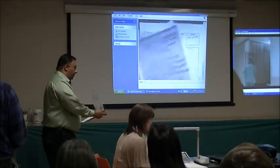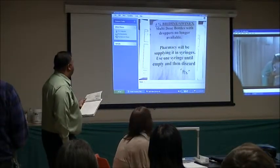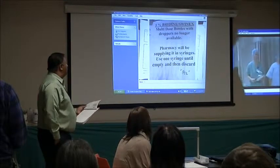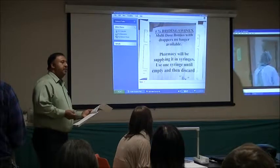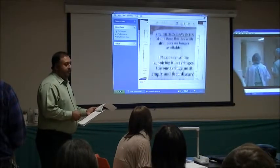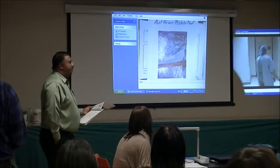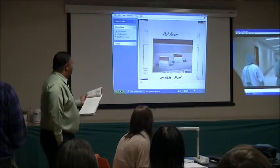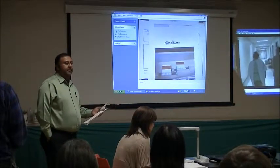In terms of safety issues at this RPIW, one of the things we noticed was that there were bottles for ophthalmology that were marked by pharmacy as using one syringe until empty and then discard. The interpretation was that it could have been used by more than one patient. So we brought about a change post-Kaizen to put one syringe per packet, as you can see there. And when the packet is removed, it's clearly marked one syringe per patient, not until the syringe is empty.